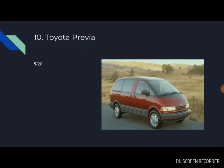Yes, Japan is still producing the Previa for themselves and pretty much not for us anymore. We have the Sienna, so I think we're going to be fine without the Previa. The main issue with the Previa is, number one, it's underpowered. Number two, it's ugly. And number three, it's used, not preserved.